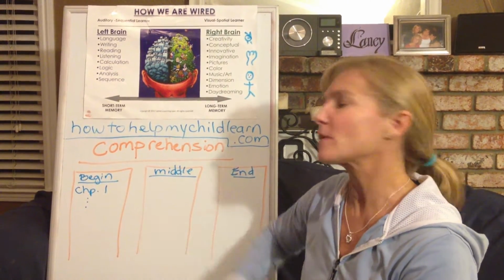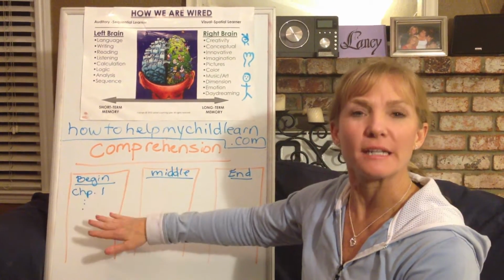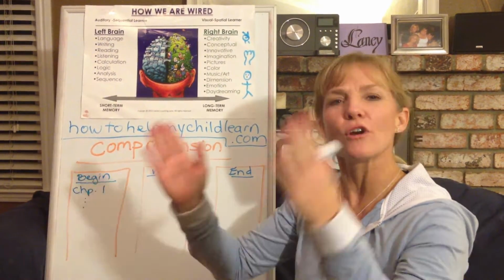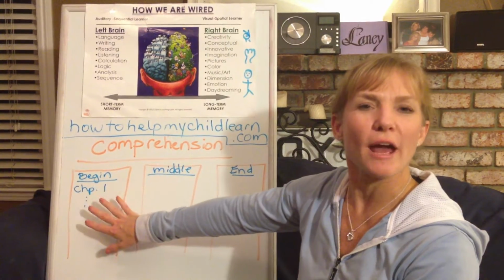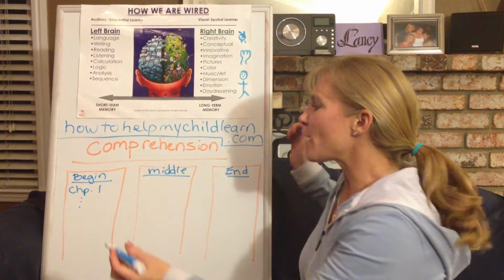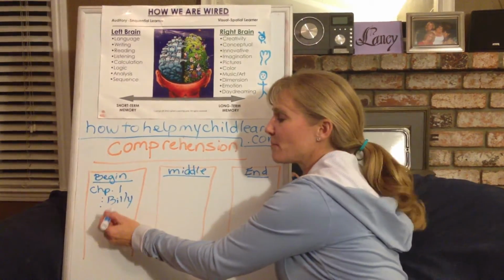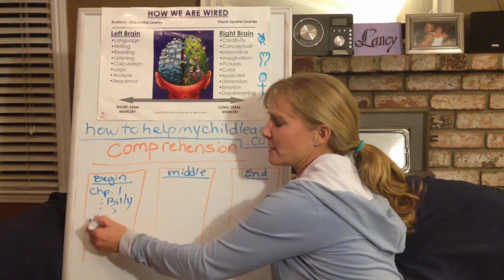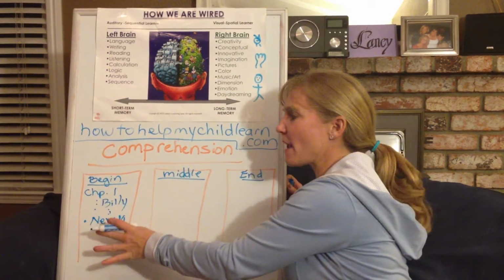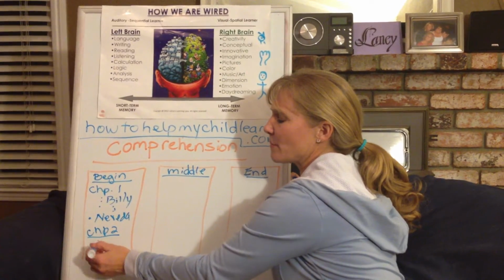So here's the solution. As your child is reading, this is the greatest thing that will help them. You get a notebook. They read the first chapter, chapter 1. When they finish chapter 1, they just put a few little bullet points about what they read. The main character, Billy, a couple things about him, where the story takes place, Nevada or whatever. Just quick bullet points about chapter 1. And then they read chapter 2. Same thing, and they label this, a couple bullet points.